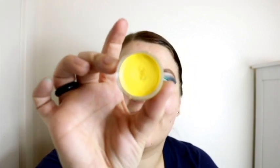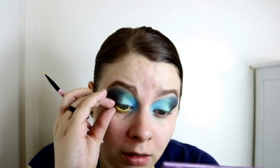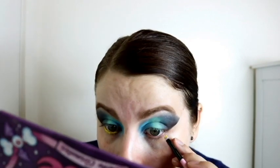Okay. So now I want to do something with the lower lash line. Yes, I'm going to do that before I do mascara and things like that. Since we can use eyeliner with this look, I'm going to take this Inglot eyeliner number 84. This is the yellow. What I'm going to use that Inglot eyeliner for is to put it in my waterline before I take Third Eye along my lower lash line. Sorry, this I have to be very focused on, or I'll poke myself in the eye.